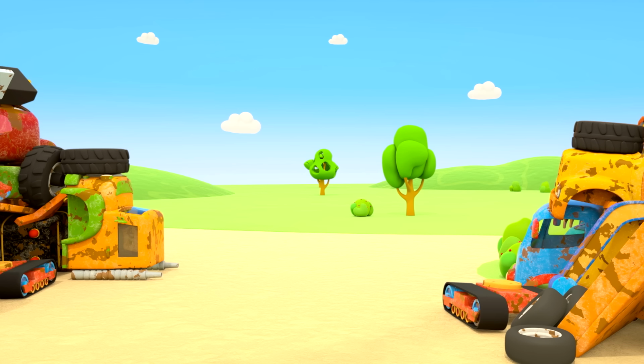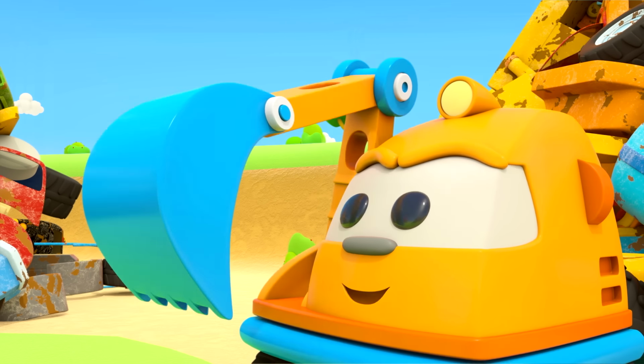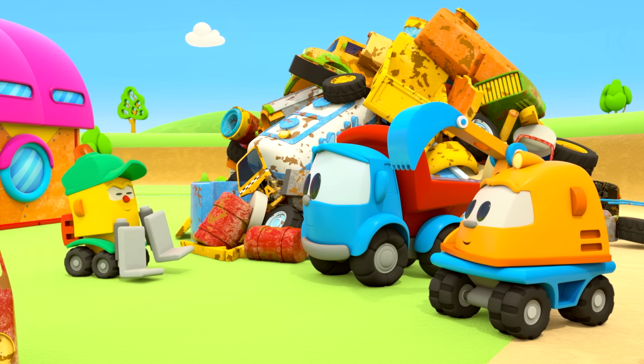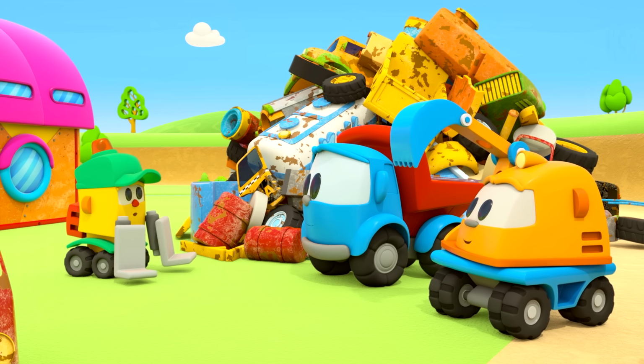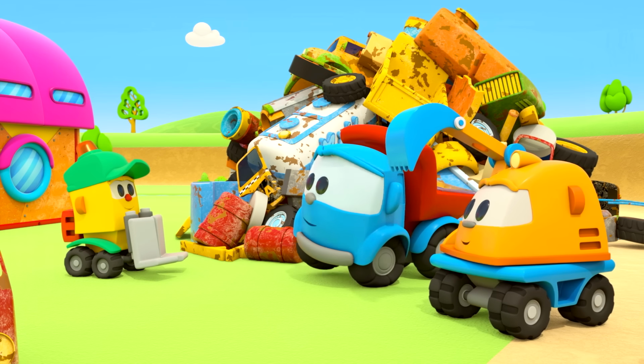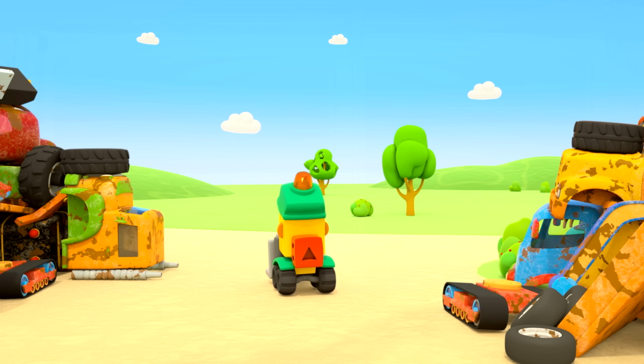Leia has driven off. And just as she's left, Lifty's arrived at the scrap heap. Huh? He doesn't know what's going on. Wonderful. Lifty can do the lifting. Hello, everyone. What needs lifting? Parts for an aquarium. Leia will show you. Lifty's gone to help Leia.